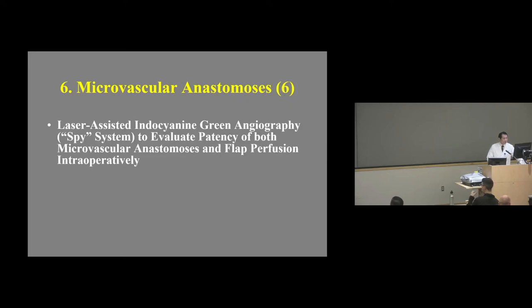In terms of how to evaluate the patency of a microvascular anastomosis, sometimes we can use a SPY. Besides clinical examination, you can use a SPY, and the SPY can assess both the arterial and venous anastomosis, and also the flap perfusion. This is something you can think about using.